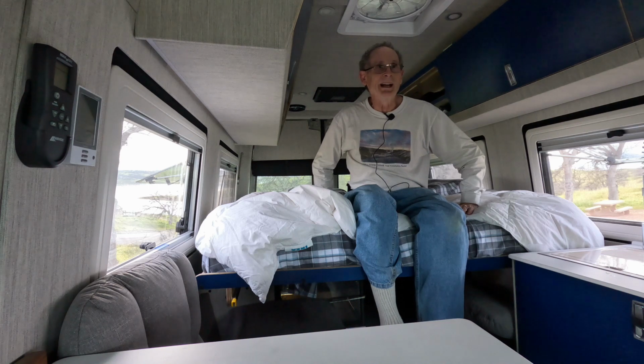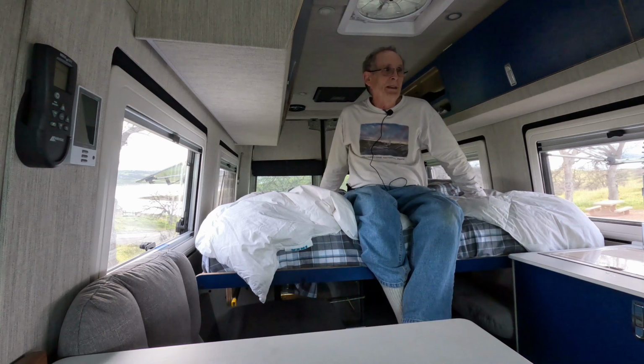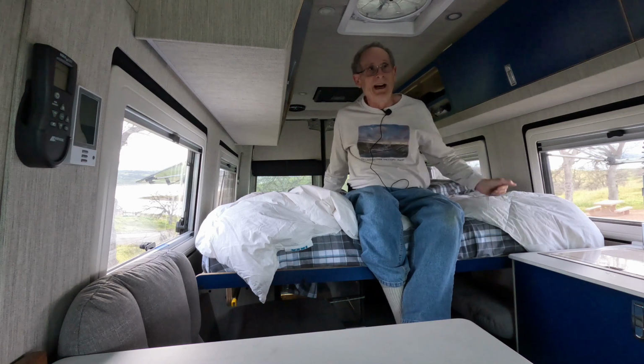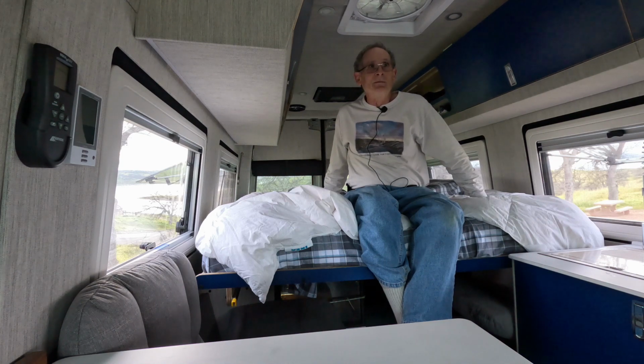But the drive up here was nice. It's actually the first time I got to drive the van in cruise control, because you're not supposed to do that until you drive over 1,000 miles. And I just recently went over 1,000 miles in the van in spite of having it for a year. So I got to use the cruise control system and I was really excited. It worked great. It's the adaptive cruise control, so it slows down and speeds up and keeps me a good distance from everybody else. And driving up here was a real breeze. And now I'm gonna go off and go exploring.